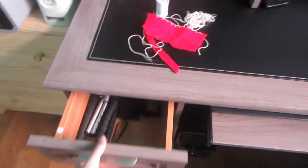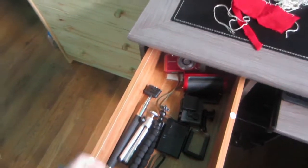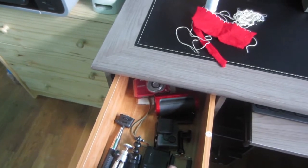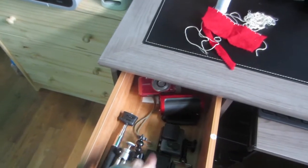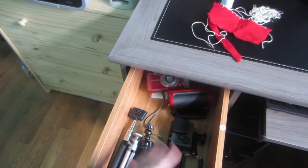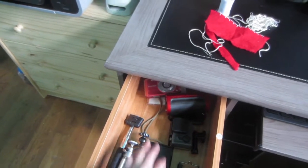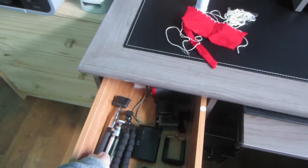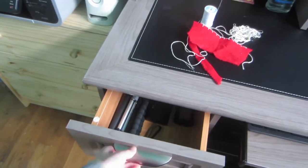Down in here, this is my other electronics bin. I know, guys, I've got like 3 or 4 of them. But this is where I'm going to keep my camera, my phone, my GoPro, and my tripods and stuff like that. This is stuff I'll probably use more often. That's more like storage, I guess. But my tripods and things like that I do use more often.